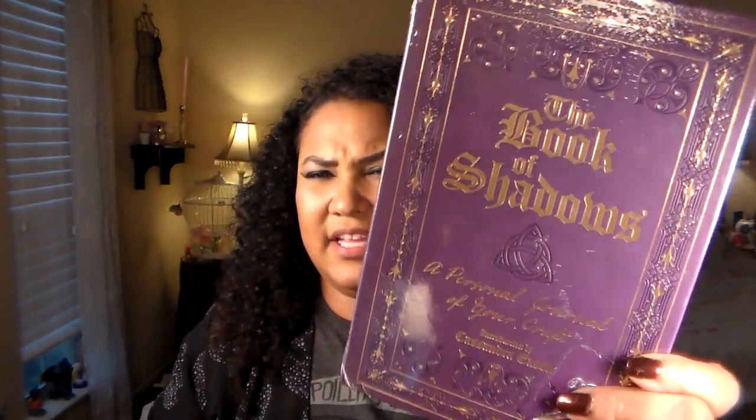Okay, last thing, this I got, it's still in the wrapper. It is the Book of Shadows, a personal journal of your craft. Introduction by Cassandra Eason. I haven't even opened it, so I'm gonna open it with y'all. And I love the gold on here. Look at that. It's a heart. It's like a leather journal with gold. And then you open it, you can write your name.